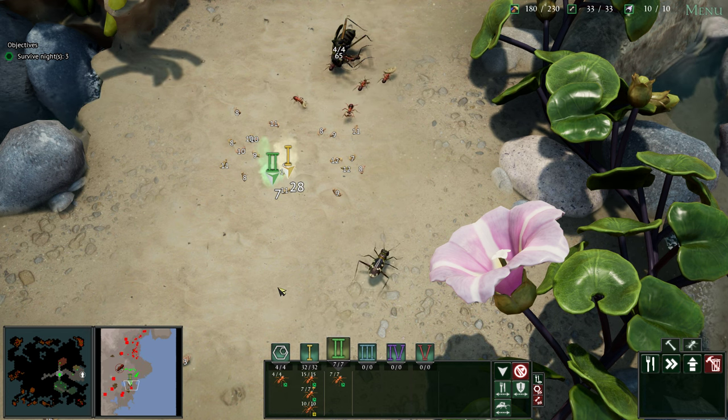A wolf spider has found the nest entrance. She is only small, but her venom will quickly incapacitate any ant that tries to fight alone.